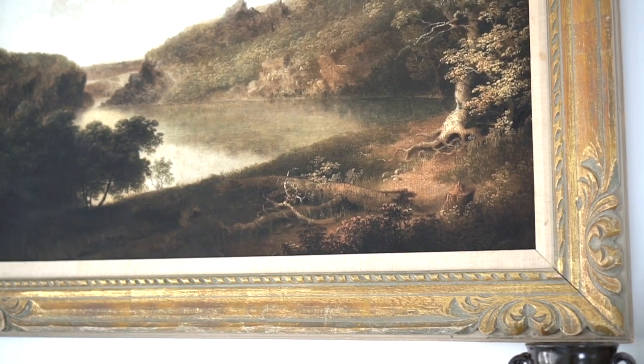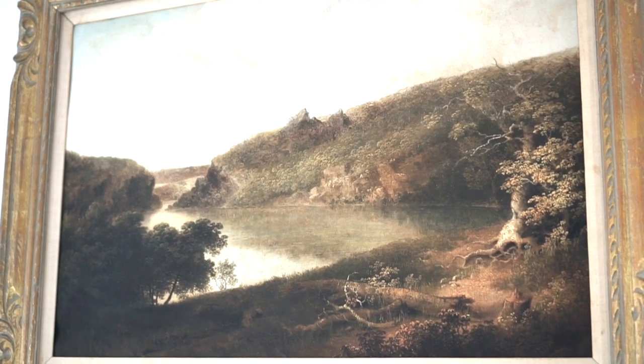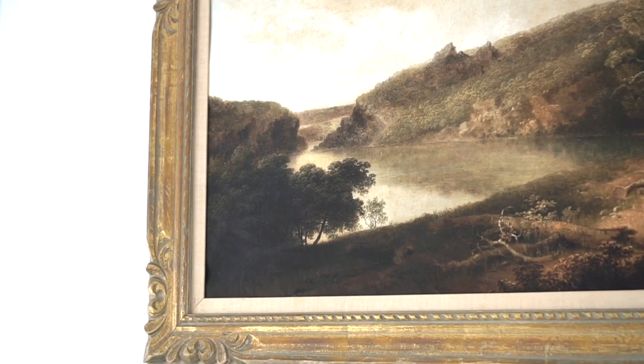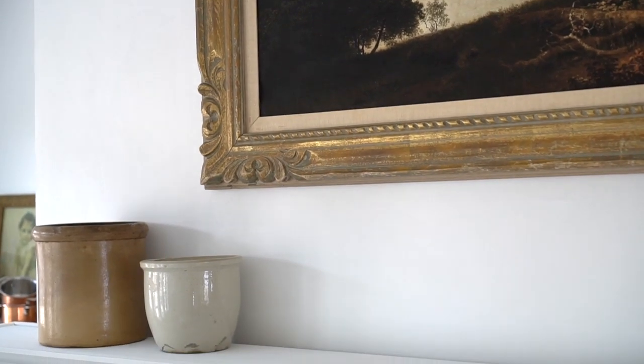This art consisted of a frame I found antiquing. I love the linen detail around the frame and the patina of the wood. This beautiful art was actually a digital print discovered by a company called Vintage Supply. The digital file only cost me $15, and then I had it printed for about $25 at a local print shop. I think it looks incredible.